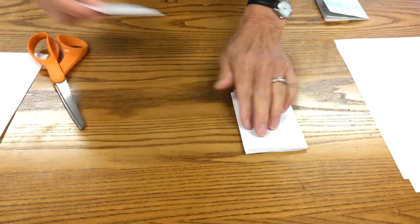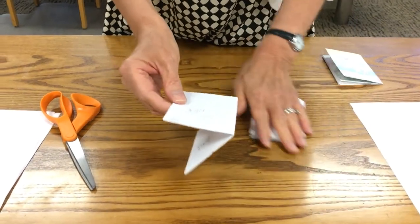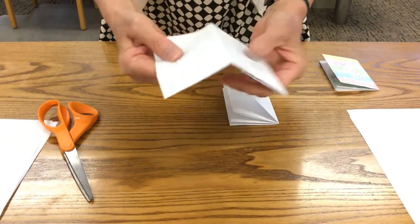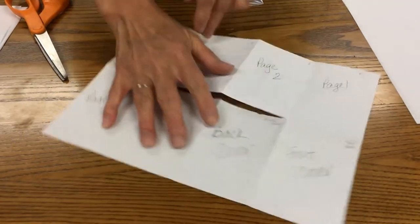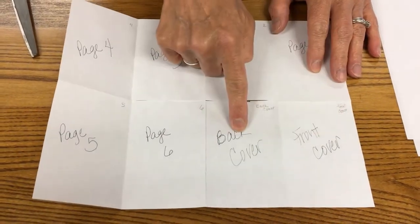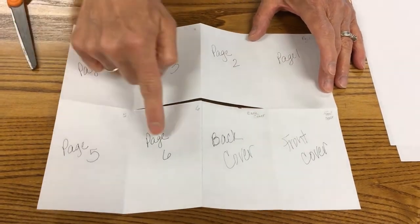Now, when you are done folding, you're going to want to make sure that you know what you're working with. So if I were to open this up, this is what it's going to look like. I'm going to turn it this way so that you can see. This is your front cover and your back cover. This is page 1, 2, 3, 4, 5, and 6.